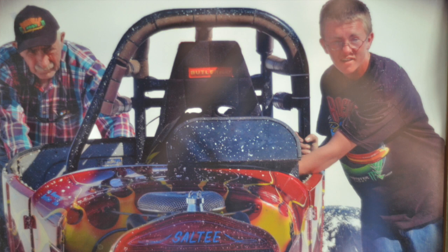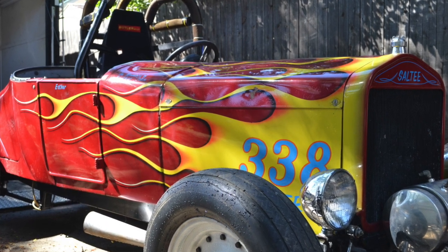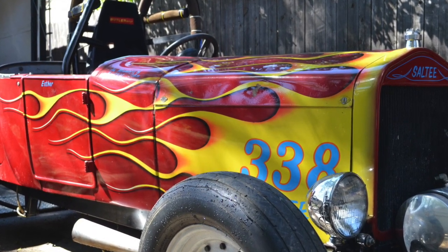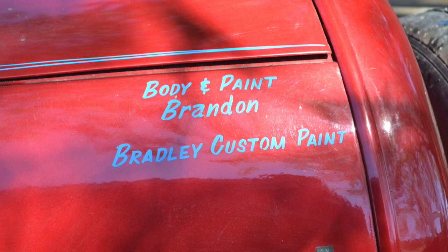Anyway, 2 years later I was out there with a car, and the body I found was just up the street here, about 2 blocks. It was just a body, and then I built the frame and put the motor in it, and the neighbor kid on the second house over there painted it for me. Did a nice job on it.